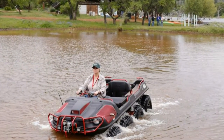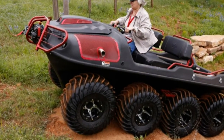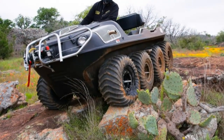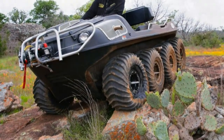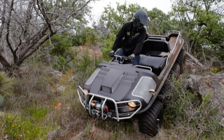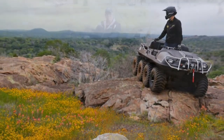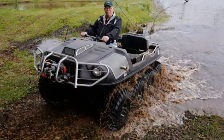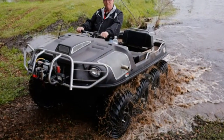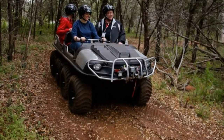The LX is 124 inches long, or 27 inches shorter than a Mini Cooper, cramming four tires per side into a 78.9-inch wheelbase. Running 9-inch beadlock wheels, those squishy 12-inch wide Argo-specific tires are inflated to only 1.7 pounds per square inch. The tires make up the entire suspension system, and their low pressure ensures that each conforms to the terrain for maximum grip.